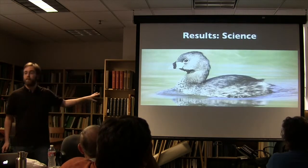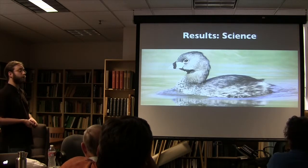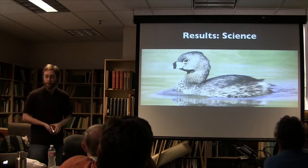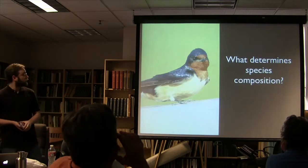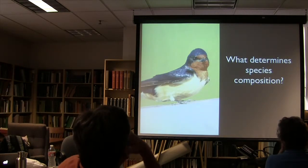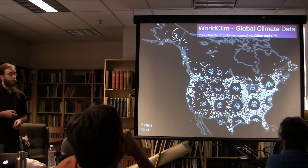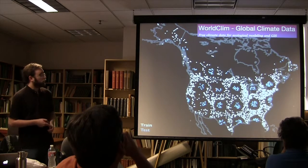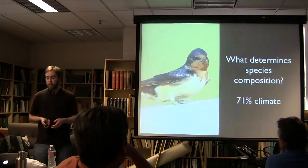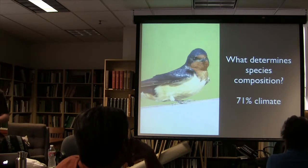So let's talk about what this model can do. Hopefully it can tell us something brand new about birds, or at least help quantify some things that we already knew, and put them into a nice context. One obvious question is, well, what determines species composition? I gave the model climate data when it was making its predictions, and I didn't give it anything else. So unsurprisingly, the model says climate's really important for determining where species live.